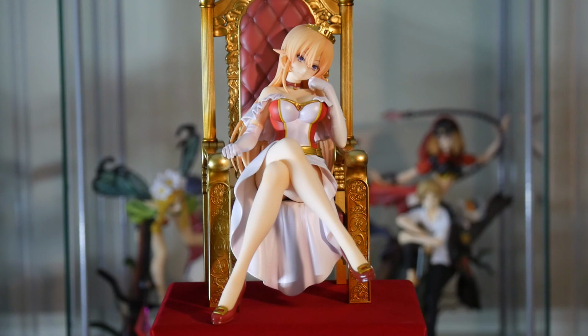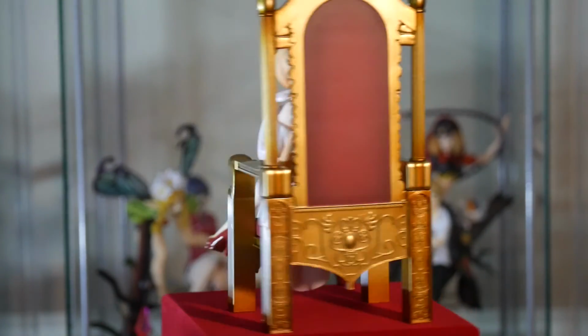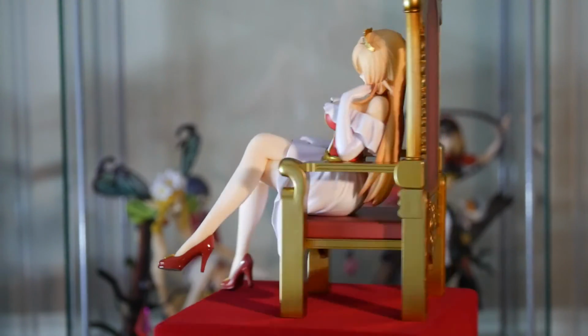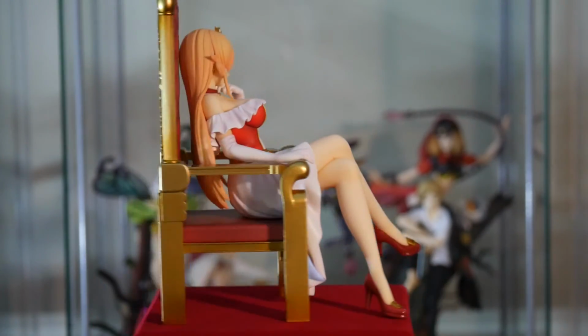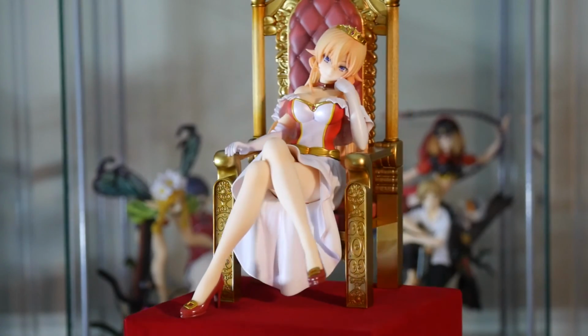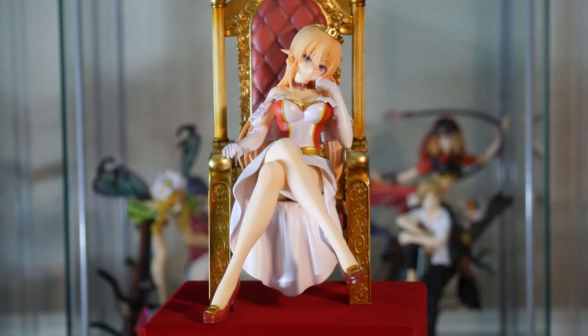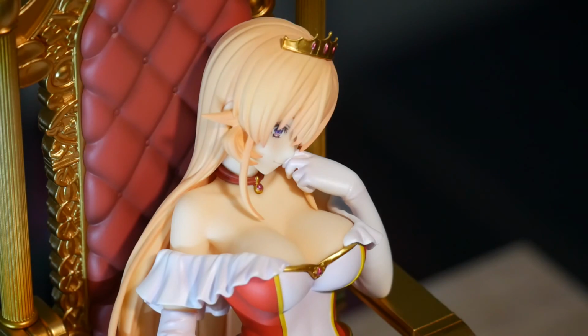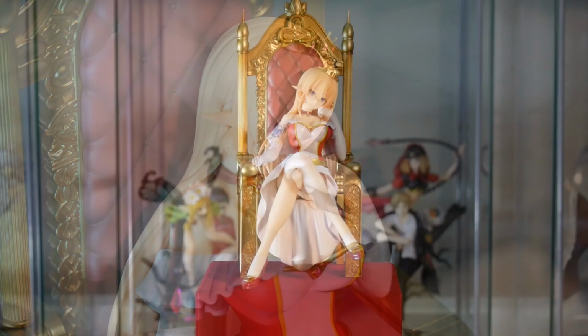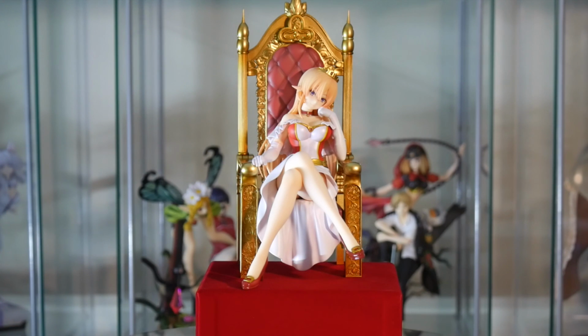Overall, I think the big danger with this figure, or any figure that goes for a regal, luxury, or premium look and feel, is that if they're not done well, then the final product just kind of feels cheap. Thankfully, this is a very competent and solid effort from Good Smile Company. Sure, in terms of pose and all that, it's not the most dynamic figure out there, so you could argue that it is lacking a little bit in the wow factor, but I think everything else makes up for it.